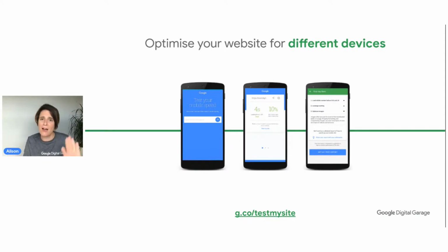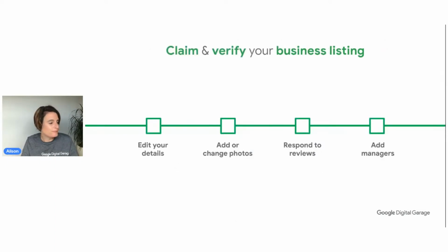And if you're not a techie, I'm not a techie, but if I get that report and I know that there are lots of things that need to be changed by the developer, I'll send it over to them and say, can you make these improvements to improve our website's performance on mobile? It will suggest where these improvements can be made. So it's really important to have a mobile optimized site.